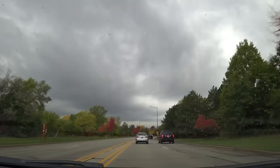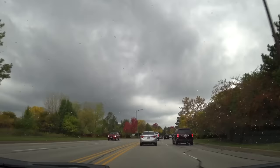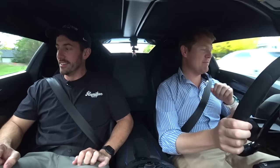Even just driving in traffic normally. Yeah. There's no way to put your elbows. No. I'm sitting here just on pieces of solid carbon. Yes. I do love how this has way more carbon than my base Aventador did.